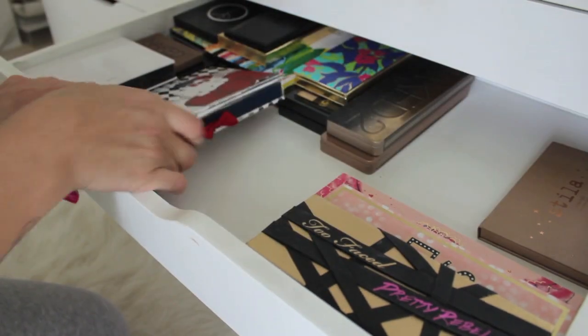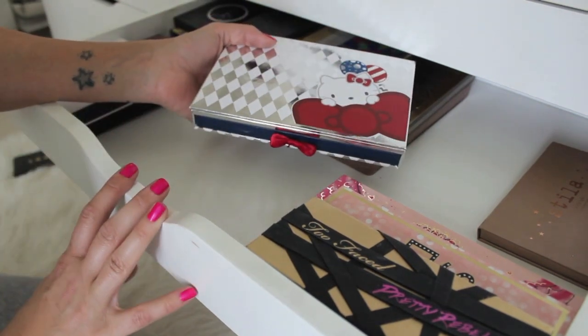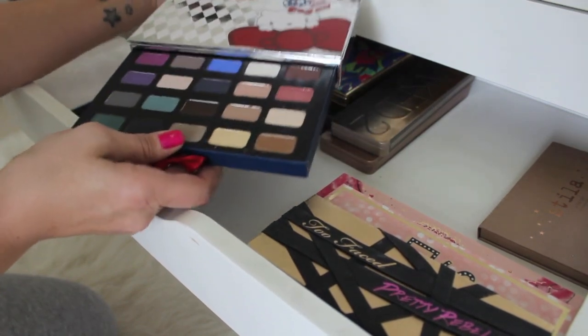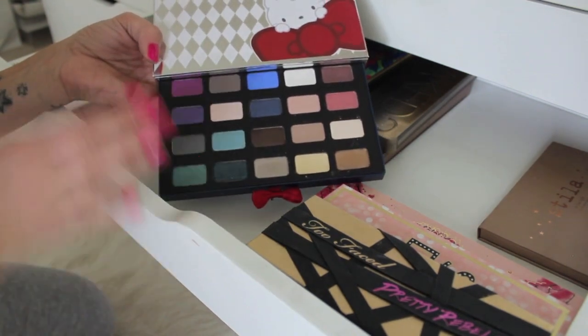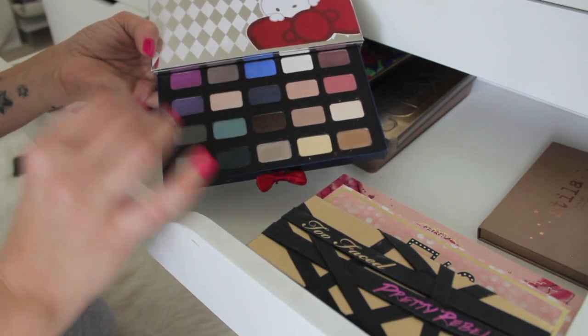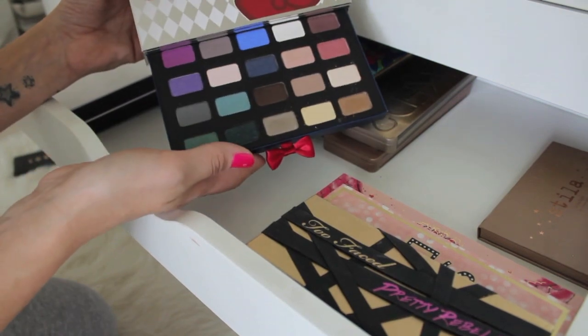And then I got so many questions about this Hello Kitty palette when I went through this drawer on Snapchat the other day. This was limited edition at Christmas, either last year or the year before. When I first got this, I was like, I'm gonna give this to a child, because like Hello Kitty, I just thought it was not gonna be great. You guys, the quality of this thing is out of control. They're so pigmented and so buttery. I am getting this out and I am using it.